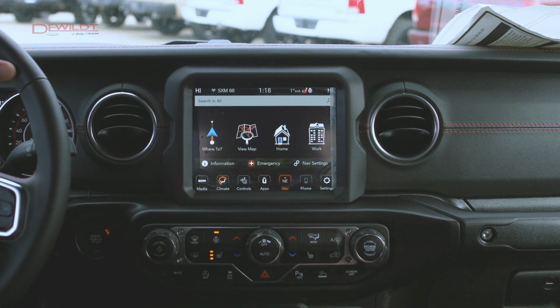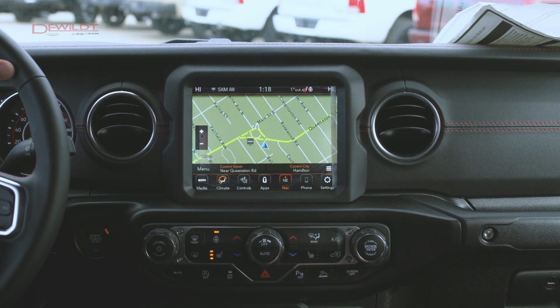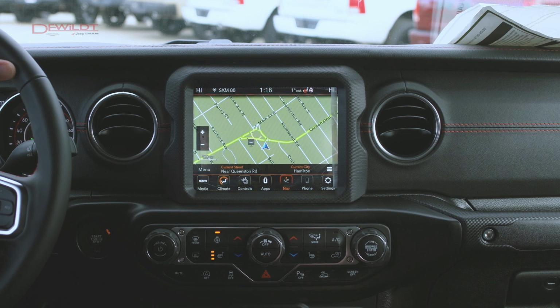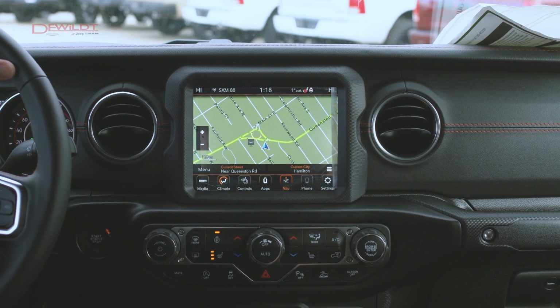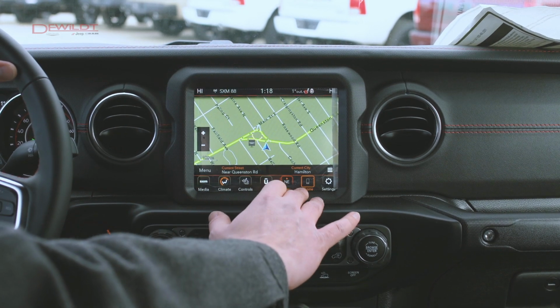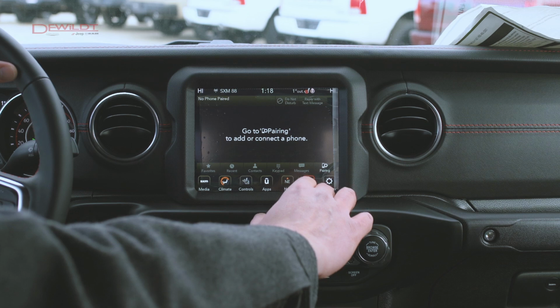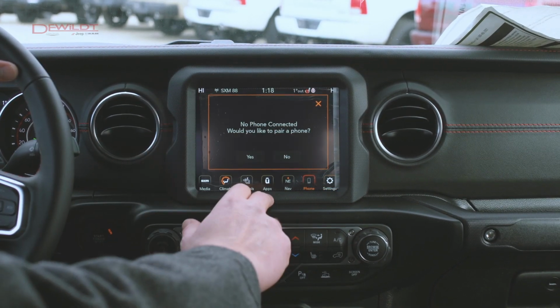Very, very simple and basic navigation. It's very easy to use. It's extremely accurate. You won't have any issues. It automatically updates by itself. You don't have to worry about coming in and getting any sort of updates or anything like that. Bluetooth controls are all here. You can also change your settings and customize your display however you prefer.